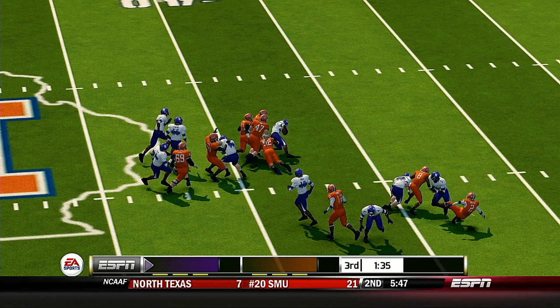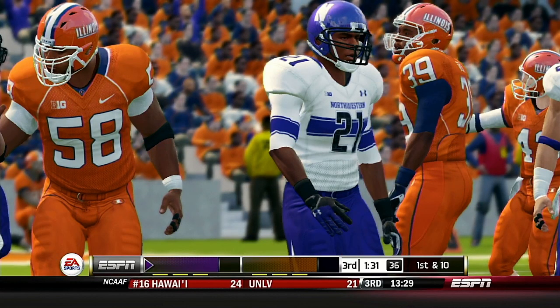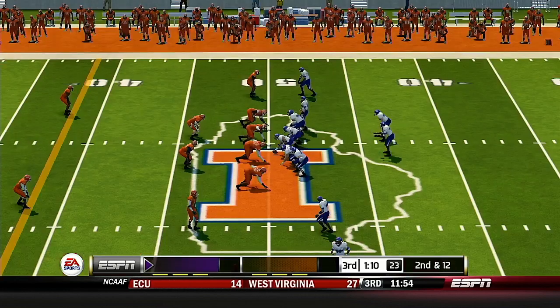He's taken down at about the 49. First and 10. Gets the ball here and brought down in the backfield. Second down, about 12 yards to go. Ball on the 49-yard line.